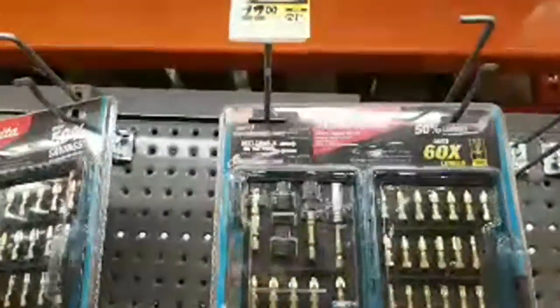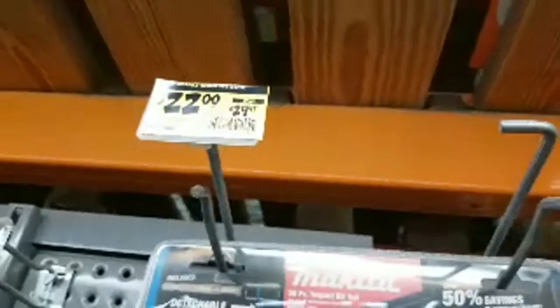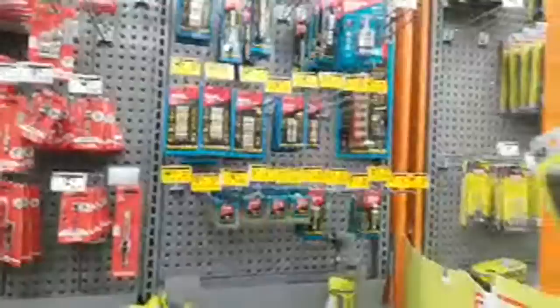Oh, that's a good set right there. So that's, let me see, marked down. I don't know if you can see the price. There's a lot of glare on that one there. This one here, they're not saying what the savings is, but it's there. Yeah, so pretty much those were the only other items here.